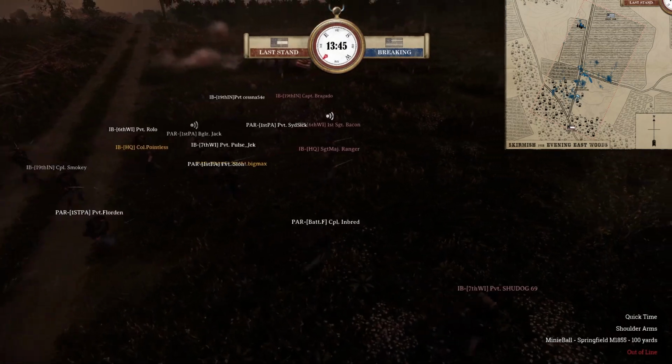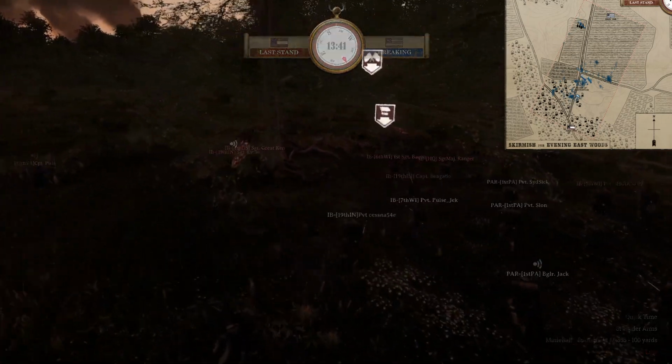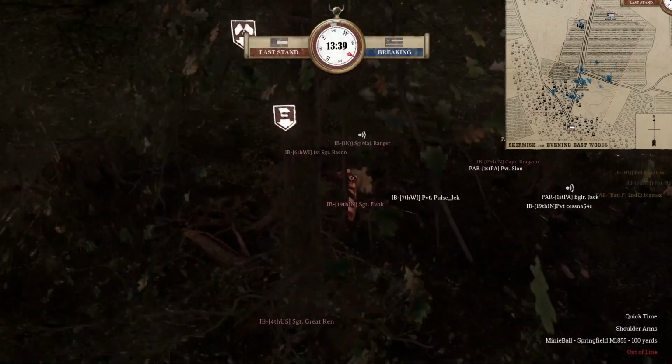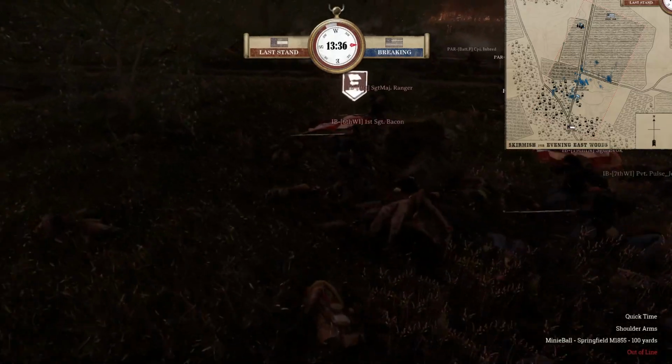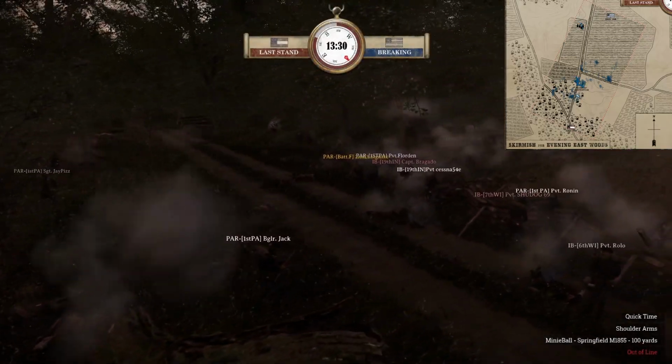All of the Union already here, Pennsylvania Reserves and the Iron Brigade flooding in to the point of contention. 57th is here as well. And the whole Union Army hitting the point of contention with 13 minutes left in the match. And the Confederates are going to have to do the same if they have any chance to withstand this attack.